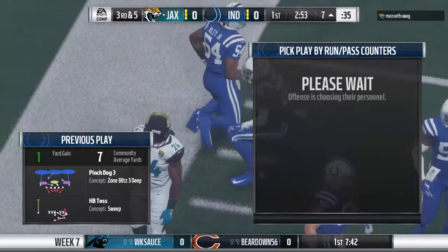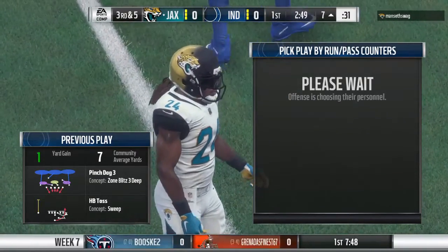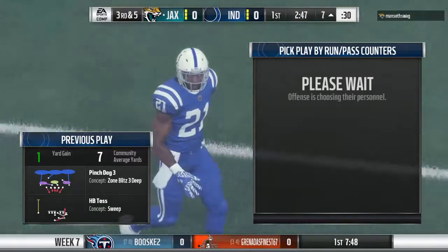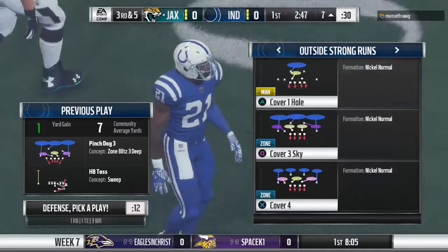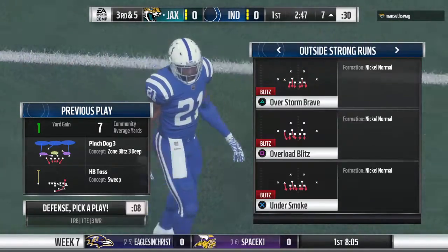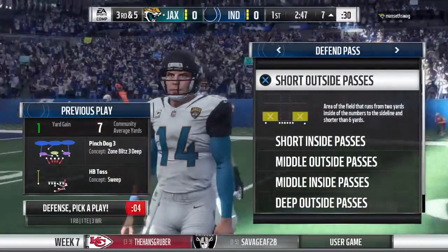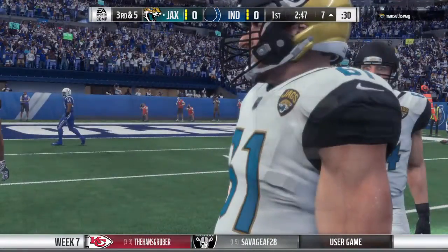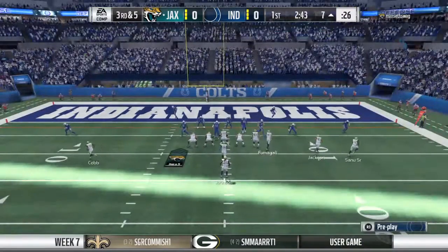I like the call. Inside the red zone, running the toss. Why? They want to get to the edges. They want to see if guys who don't normally make a lot of tackles are willing to actually do that. That usually means the guy's in the cornerback position. Eighth play of this opening drive coming up. This is 3rd down.